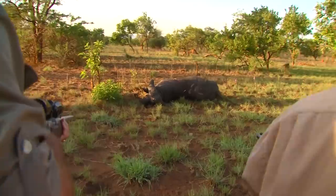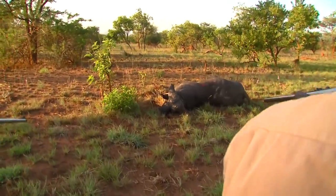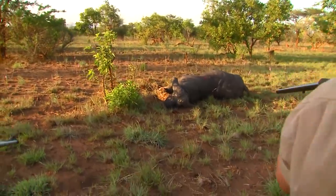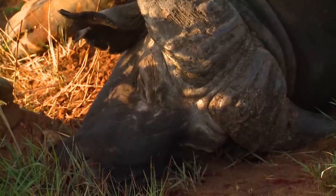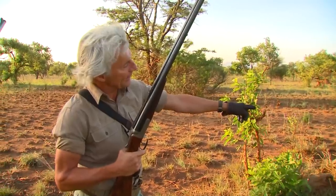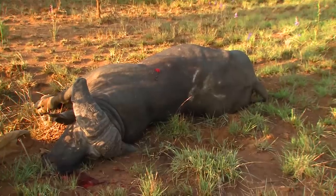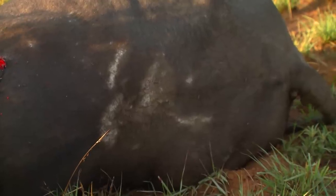Look at the bosses on him. That's a nice bull. Old broken horn. Dagga boy. Thanks, Cop. They wanted this one killed. He's got the one broken off horn, but looks like old lion scars on his back. That was probably what did it. Meaner than hell, so they're looking to get him out of here. That's an old one.